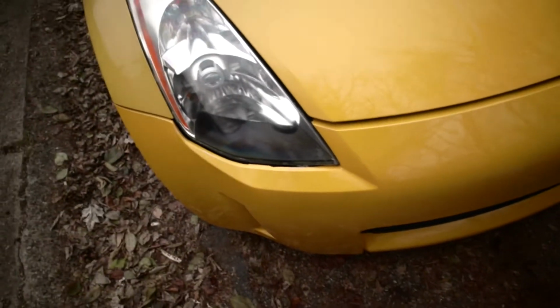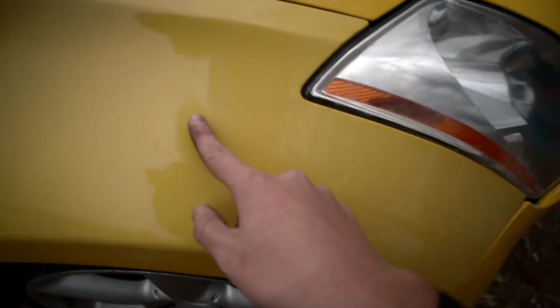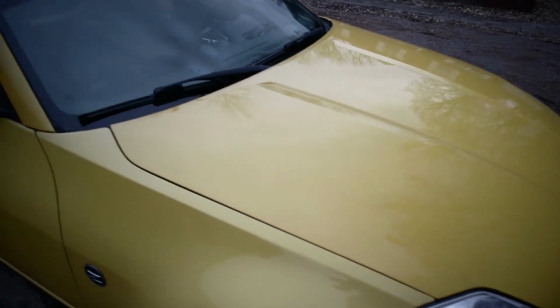You guys can see here the front bumper fitment is just terrible. This thing has obviously been damaged in some way or another, and somebody definitely attempted to repair it, but did a terrible job. Oh, and I just noticed there's this weird residue right here. I don't know if you can see on camera. It looks like there's clear bra that got peeled off, and it just took clear coat with it. Definitely another reason I think that they didn't actually repaint this, because this is messed up.